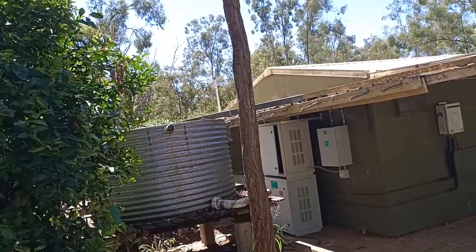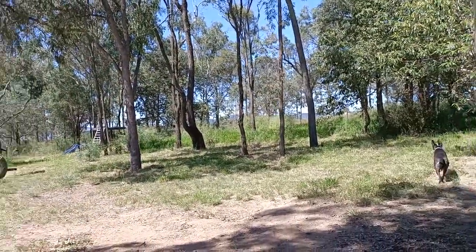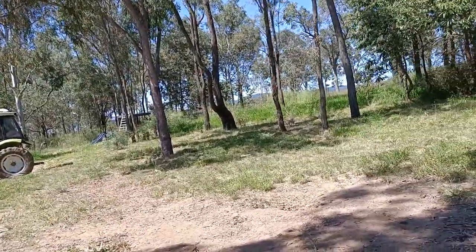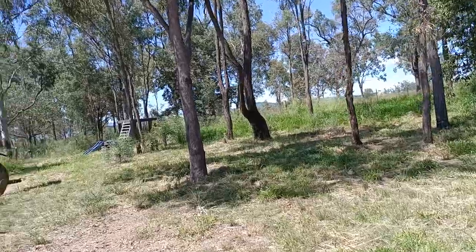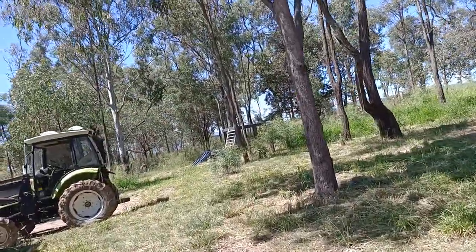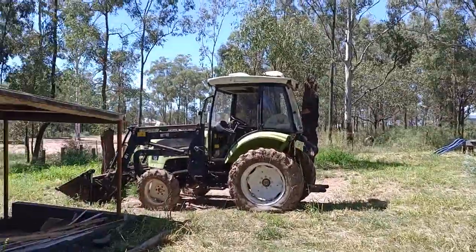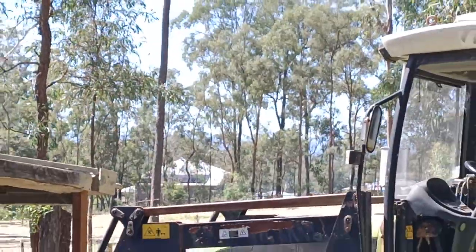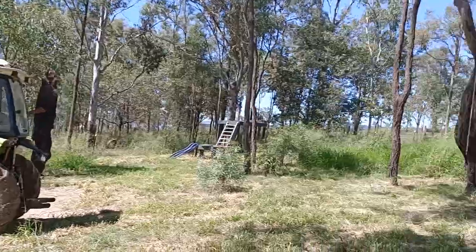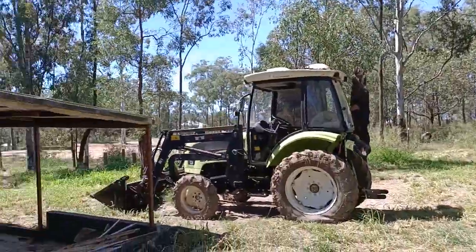We haven't seen a koala yet, but next door to us here, the houses are all in the $1 million range. So there's all big houses. There's a big housing estate there. You can see them through the trees, and over the tractor there you can see the roof of the houses. They're all acreage $1 million homes. So anyhow, we'll get this one cleaned up.